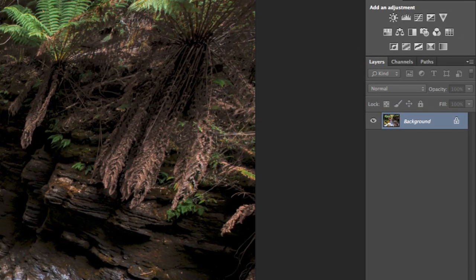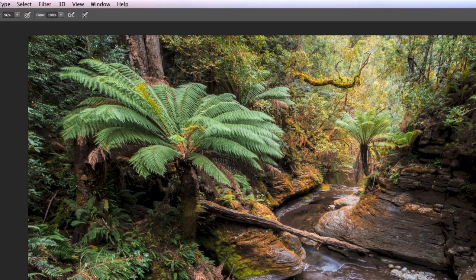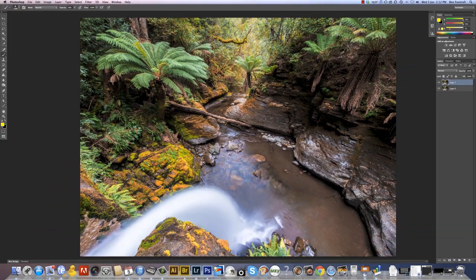Now, I'm just going to duplicate this layer, so I've got two layers here in Photoshop, and I always do that before I use a plugin, just in case there's aspects of what the plugin did that I don't like, and I've still got my original layer to work with afterwards. And I'm going to take layer 1 and put that through the Topaz Clarity filter. So let's do that now. Filter, Topaz Labs. You'll see I've got them all here, but we're going to use Topaz Clarity today.